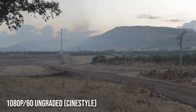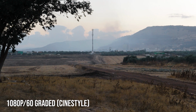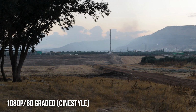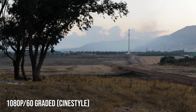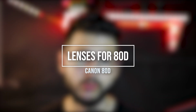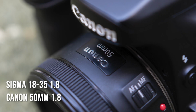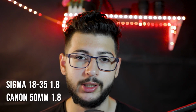Personally, I would recommend shooting at either golden hour or in a controlled environment, because when you go out in harsh light to shoot with the Canon 80D, you're definitely gonna clip your highlights or crush your shadows. Now let's talk about the lenses that I use with this camera. 90% of the time I have my Sigma 18-35, which is what I'm recording with right now. I do have a Canon 50mm f1.8, which I use occasionally for close-up or detailed shots, especially at wedding ceremonies, but the lens that never leaves my camera is the Sigma 18-35.